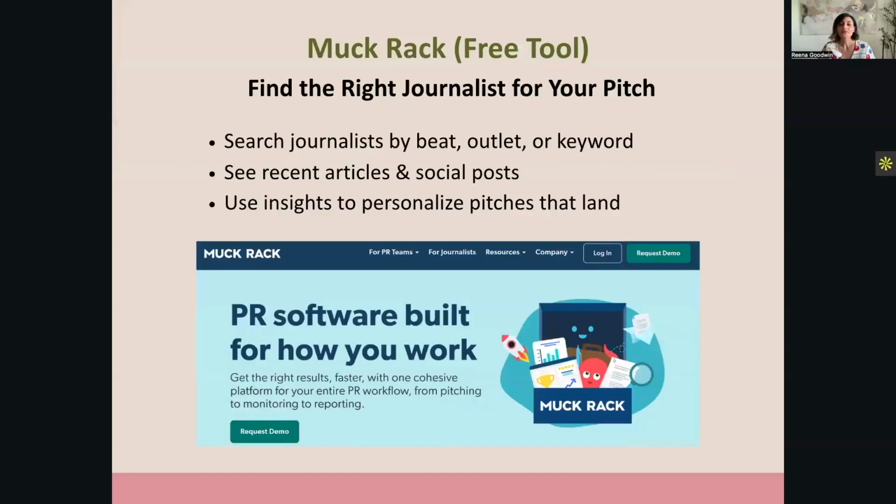Number two, if you're not familiar with PR, Muckrack might be a new one for you. Muckrack is a media database that lets you search journalists by beat, by outlet, and by topic, and even see what they're posting on social media and what they're writing about lately as well. What I love about Muckrack is that even the free version lets you look up a journalist's recent articles and social activity, which is gold, because the paid version of Muckrack, which will reveal the contact information for that journalist and much, much more, is quite pricey. We're talking at the tune of about $10,000 a year.